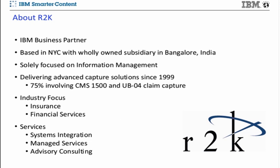So R2K, if you don't know, is a business partner of IBM. They are based in New York here, not far away from where I am addressing you. They focus on information management and enterprise content management. In fact, they have a great deal of experience in capture and particularly in medical claims capture. So we're excited that they've joined the IBM team. They've got a great focus on the payer community as well as financial services. And we look to them for professional services, for consulting, and for managed services, and that's what they're good at.